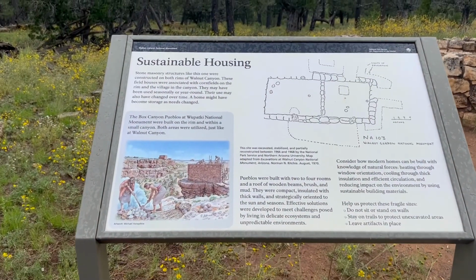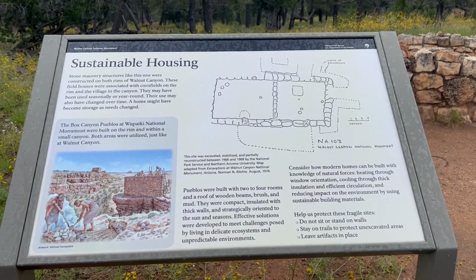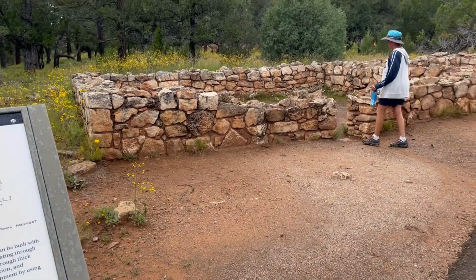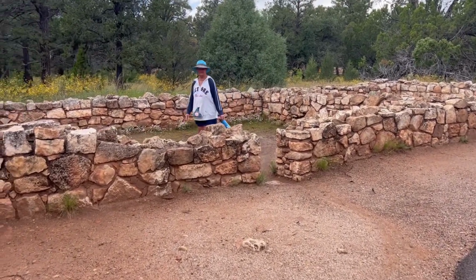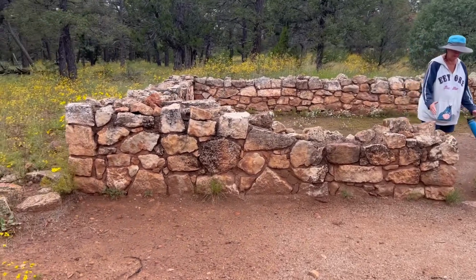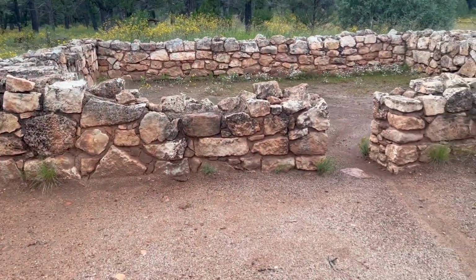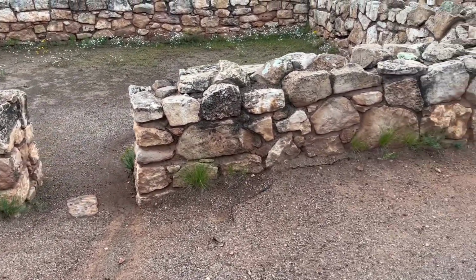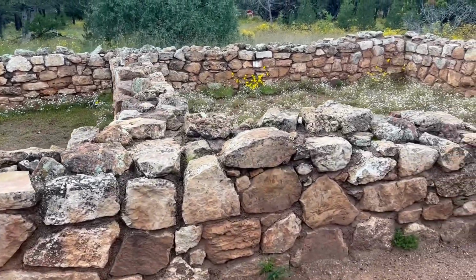This area is the sustainable housing, and this is an example of the structure that they're actually talking about over here where Ninette is. So these were kind of looked at as seasonal housing, and they always made the doorways very skinny so they could put bear hides over them, deer skins, whatever, to keep the elements out.